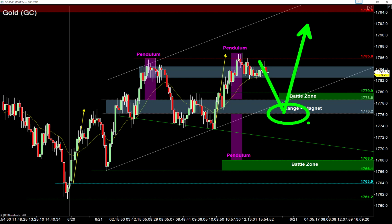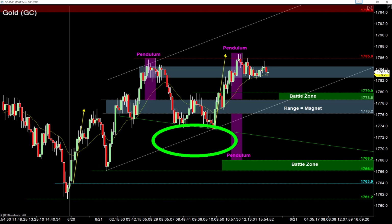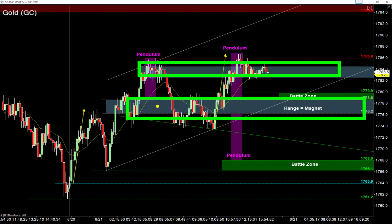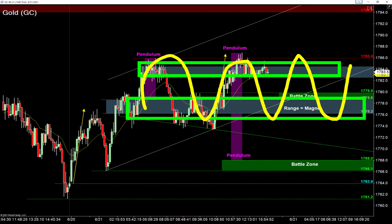So three clues, you could say. One is we're bullish. Two, the failed rotation says we're really bullish. Something's going on here. And the third one is those two ranges will oftentimes trade back and forth, because again, they basically act as magnets.